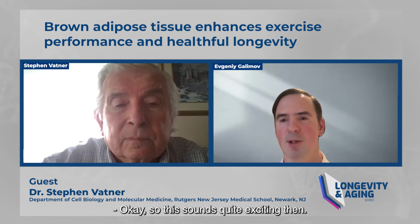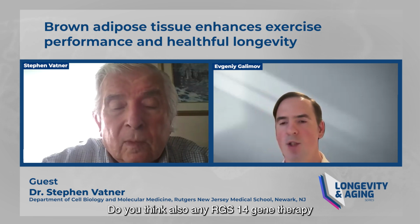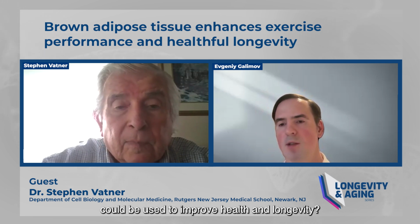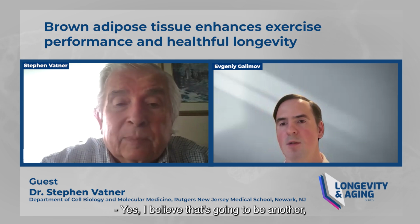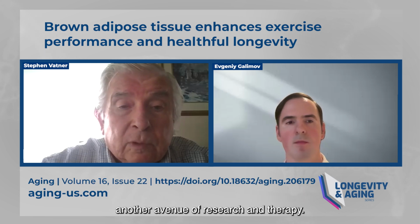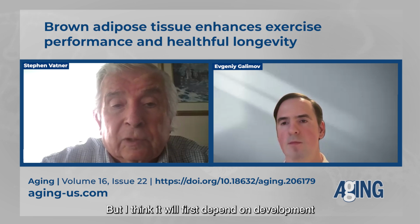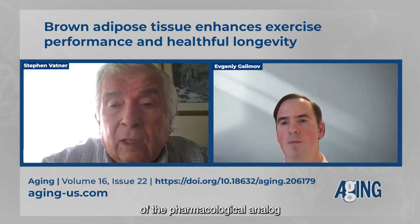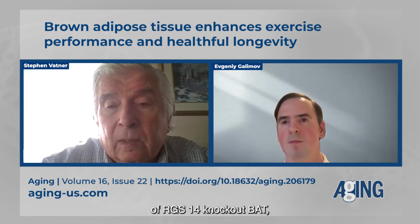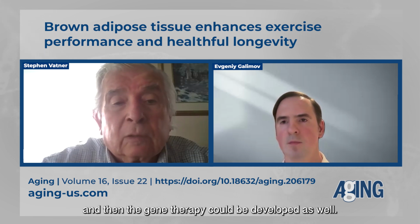Okay, so this sounds quite exciting. Then, do you think any RGS14 gene therapy could be used to improve health and longevity? Yes, I believe that's going to be another avenue of research and therapy. But I think it will first depend on development of the pharmacological analog of RGS14 knockout BAT, and then the gene therapy could be developed as well.